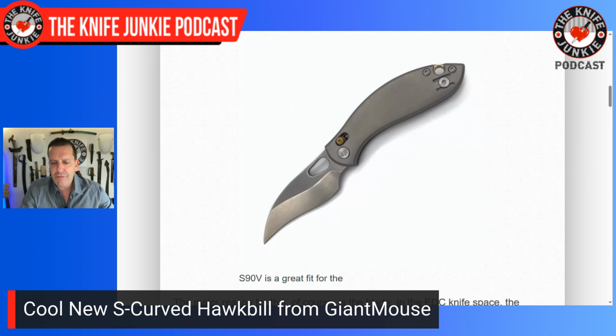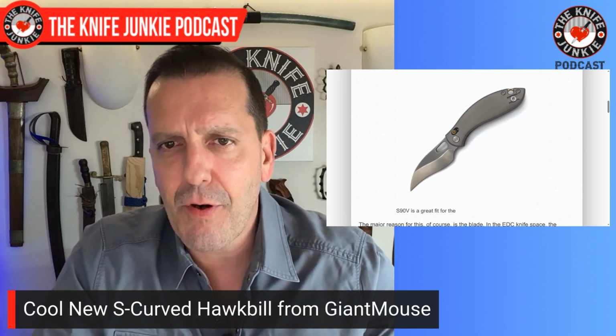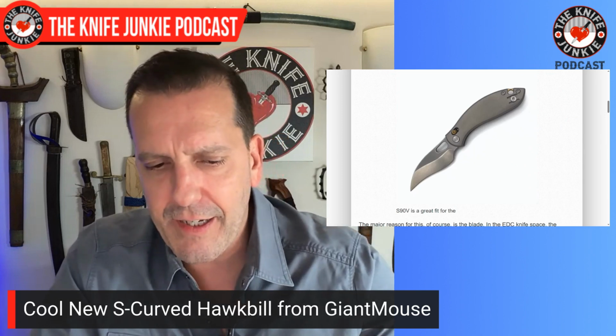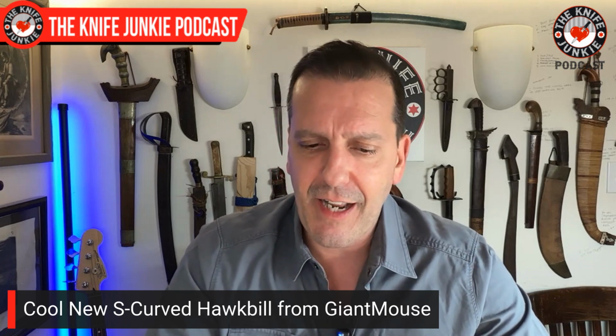S90V blade, softly contoured titanium scales, really looks comfortable. I mean, you can just look at this knife and see that it's super ergonomic. You've got a reversible wire clip there, which GiantMouse is prone to do. And then it has an ambidextrous bar lock. So I bet it's a bit fidgety as well. This is only 3 ounces for a titanium and S90V blade, and it is available now.